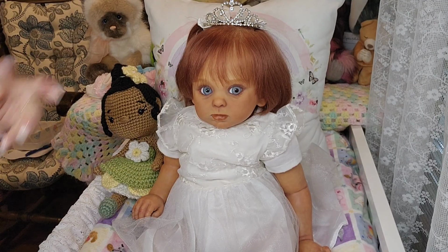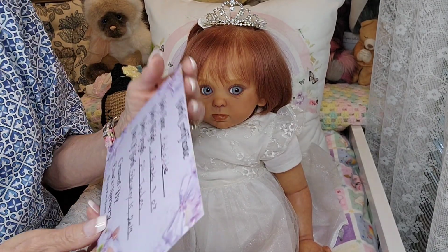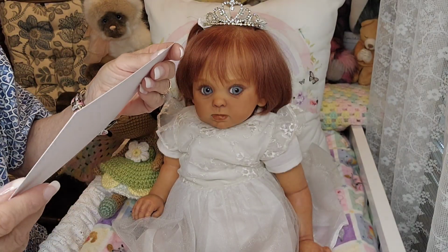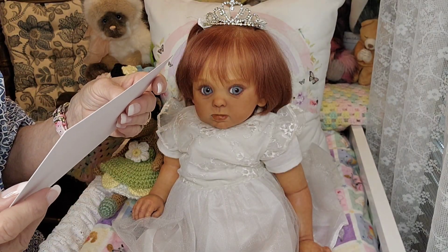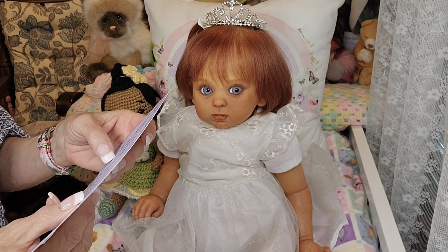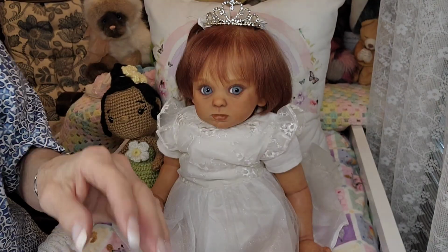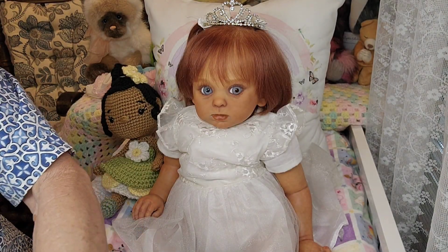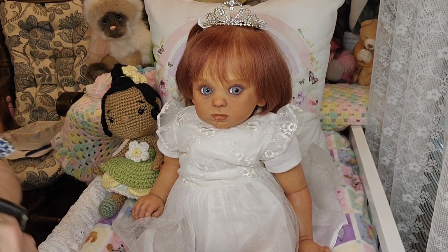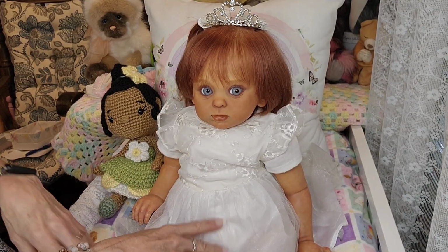Oh, and her details are, this is Emma's official little birth certificate. She is 6 pounds, 3 ounces. She is 24 inches, and she was born on February the 15th of 2019. So she's an oldie but goodie in my collection. So yeah, I'm really glad that I chose her number. It's been a long time since I've had her on.